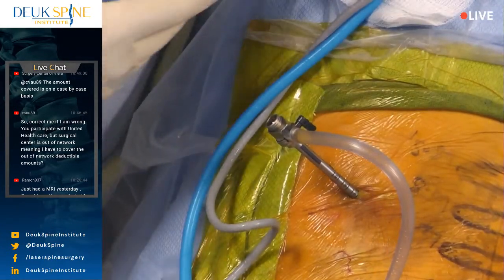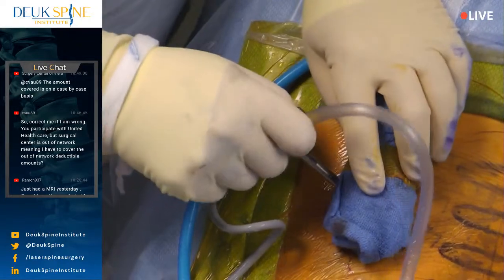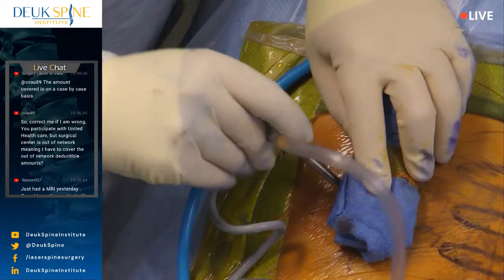Okay, so everyone can see the whole surgery is done through this little tube. It looks like a shake straw made out of metal.